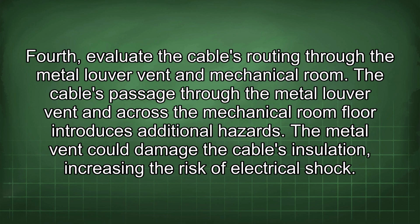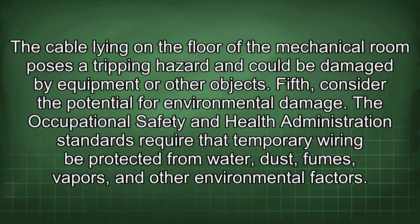Fourth, evaluate the cable's routing through the metal louver vent and mechanical room. The cable's passage through the metal louver vent and across the mechanical room floor introduces additional hazards. The metal vent could damage the cable's insulation, increasing the risk of electrical shock. The cable lying on the floor of the mechanical room poses a tripping hazard and could be damaged by equipment or other objects.